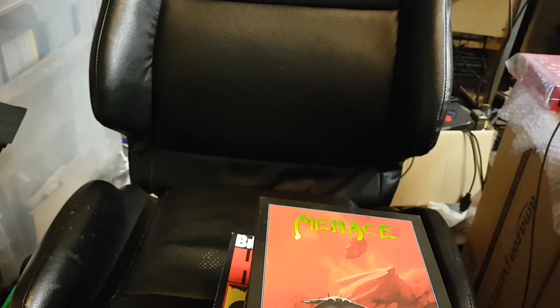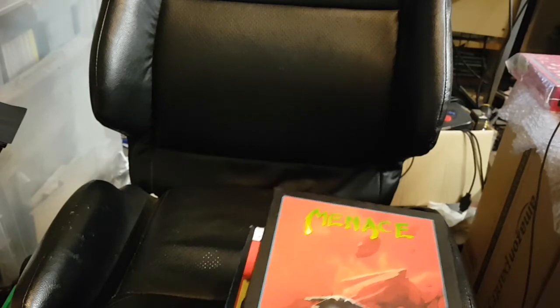Cadavers, usually a £20 to £40 game. Beast Busters, I would say £20, maybe 15 to 20. Menace is usually upwards of, I'd say, between £10 and £20 as well. So that's blatantly better than eBay prices right there.